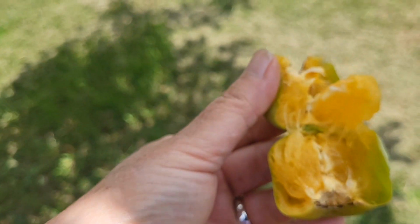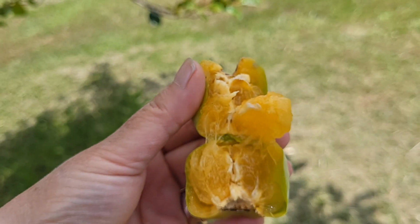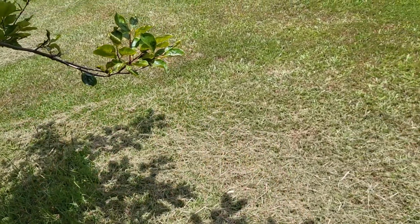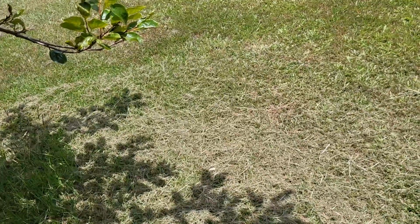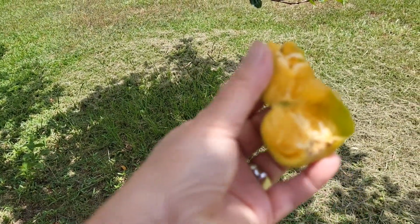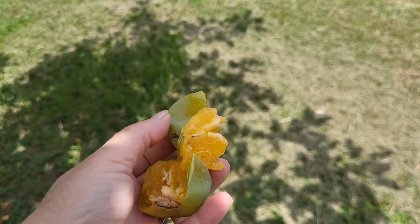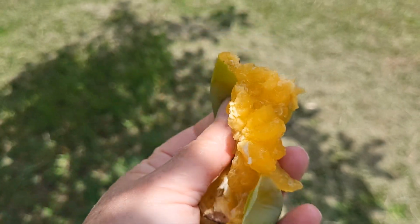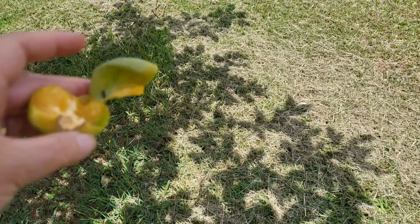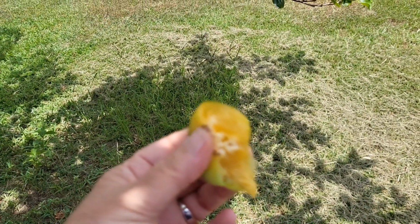Sorry. Look at that. It's already orange inside. Usually when they're green, they're not. They're a lighter color. Let me taste it and see what happens. It's not super sweet, but the persimmon flavor is there. Dang, maybe I should come out here and get these off the ground. Oh yeah. Perfectly fine to eat. They're soft.